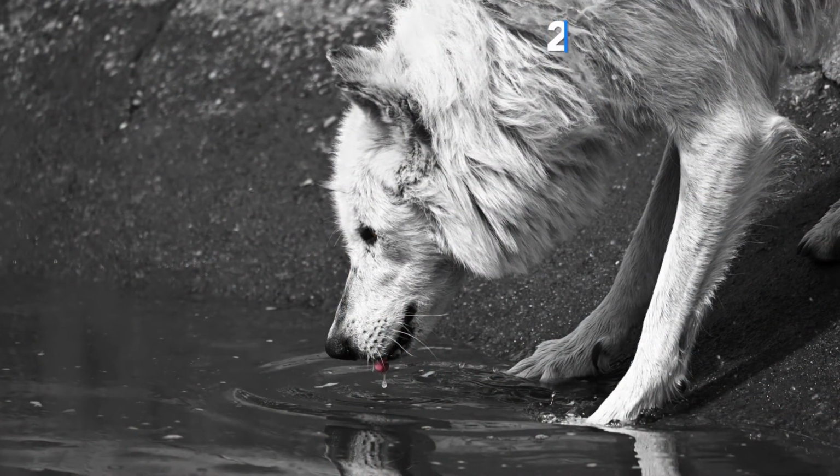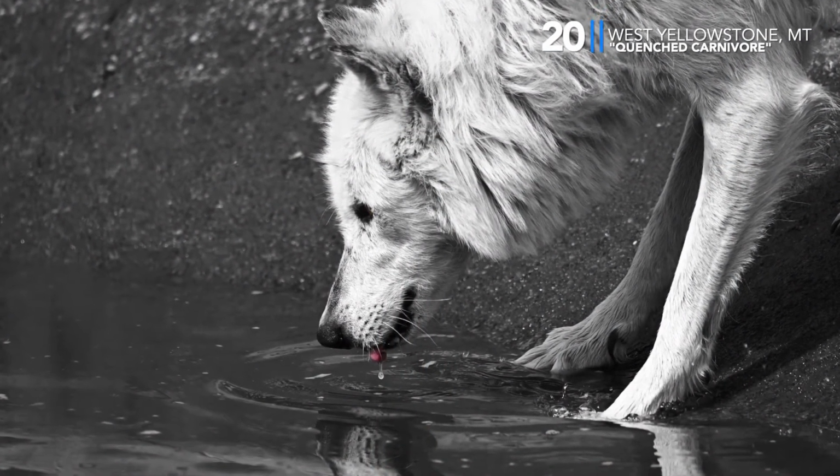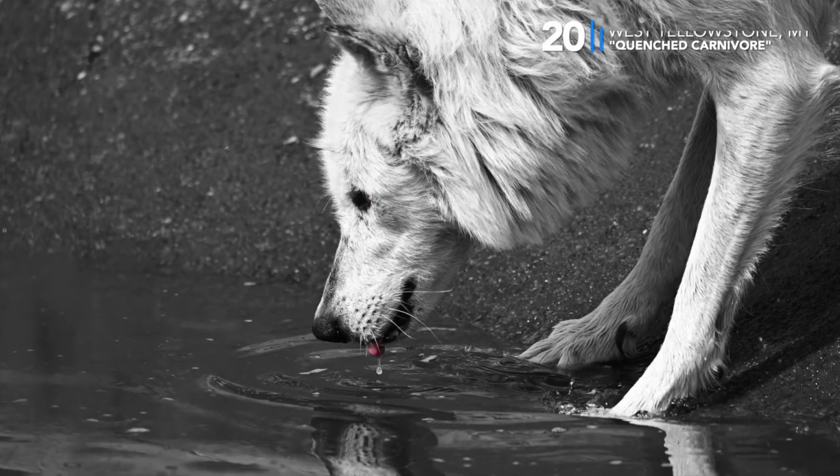The next one I want to show you guys is a picture of the same wolf pack. One of the wolves is drinking water out of a pond, and I really love this picture because if you look up close here, you can actually see the water droplet coming off of his tongue, and I extracted all the color out of this image as well, except for the color of his tongue and the yellow in his eye.